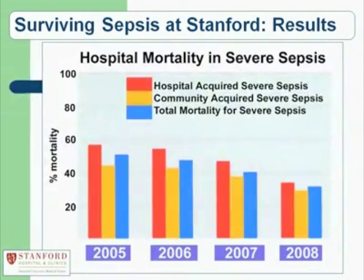This is without any attempt at early recognition using a laboratory marker. This is just the implementation of those Surviving Sepsis bundles, and you can see that we've had a great deal of success reducing the mortality in patients at Stanford from somewhere in the neighborhood of 50% down to somewhere in the neighborhood of 30%.